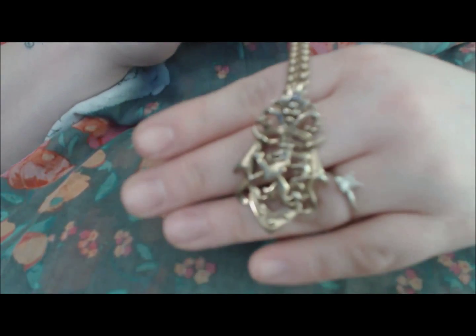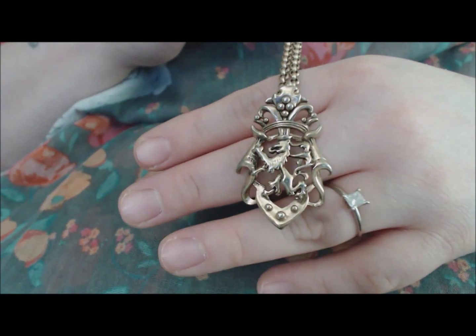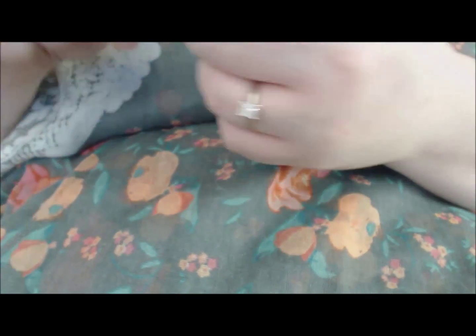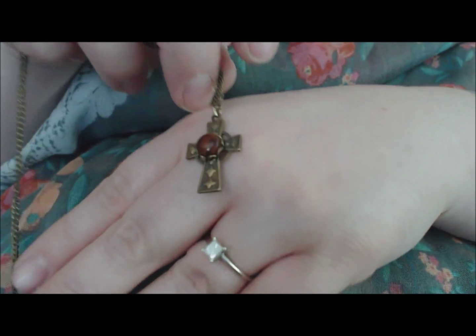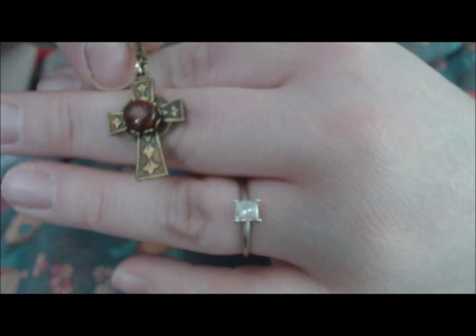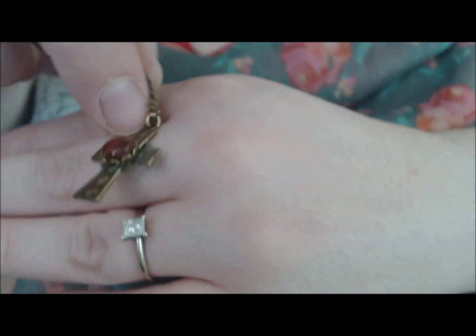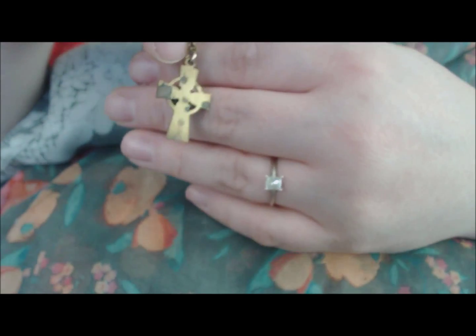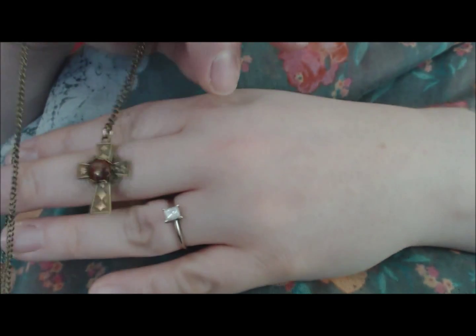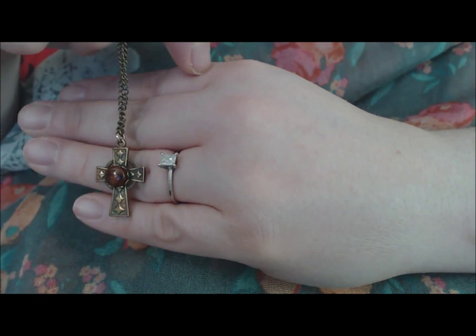Here, start with the chain necklaces. This was cool. It's kind of like a crest. It's on a really long, very thick chain. I actually have a necklace that I want to pair it with and do a layered look. I try to buy pieces that will go with pieces I already have to create complete looks. As you can see, there's some tarnishment on the back, but you get that with vintage jewelry that's not real gold or metal.